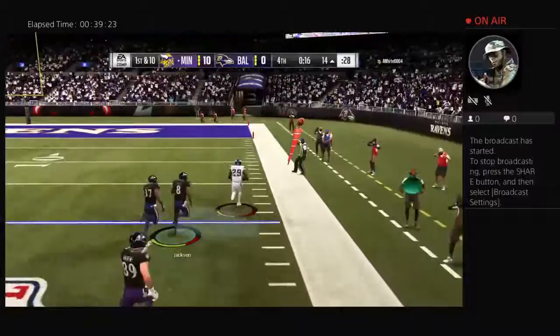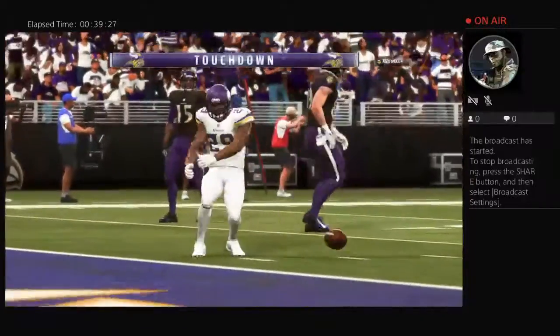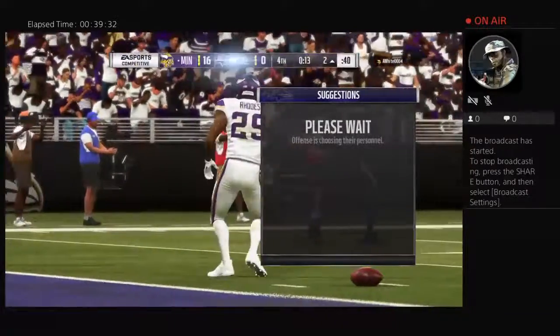The Red Sea parts, and there he goes. And he will take this one home. It's a touchdown. That's the story of the game.